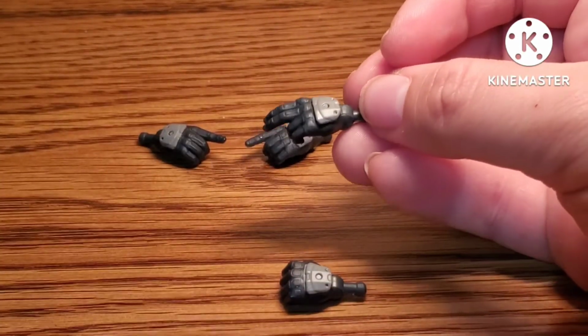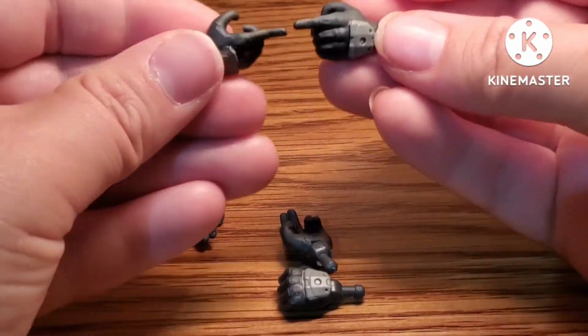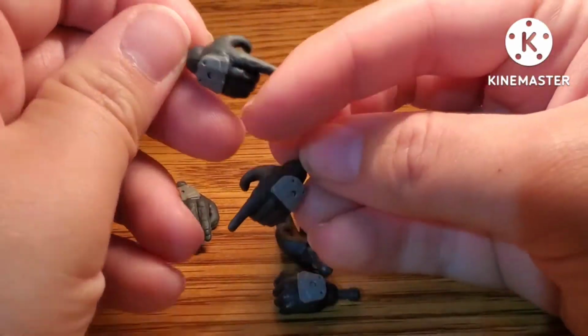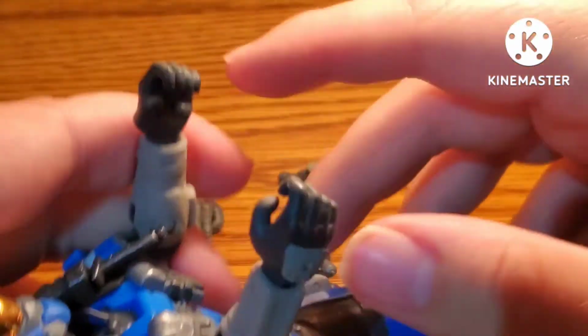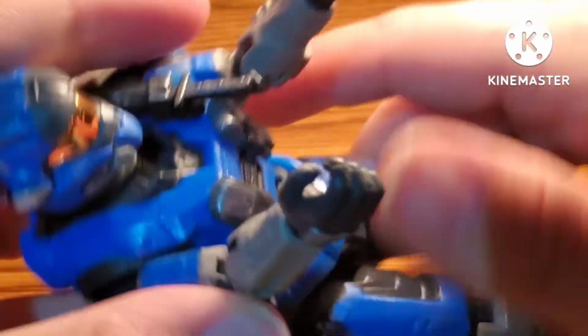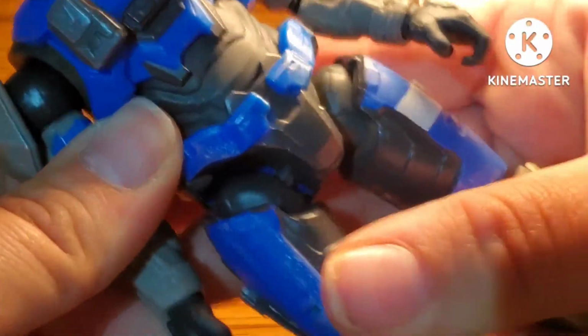I hate when the figures include these because there is no practical use for them, as well as two pointing hands, which can be used, I guess, as trigger fingers. But it doesn't really work all that well. It's fine. And you also, in case you're wondering, do get the just regular grabby hands with the figure. So not bad at all. The accessories are pretty good, I'd say.